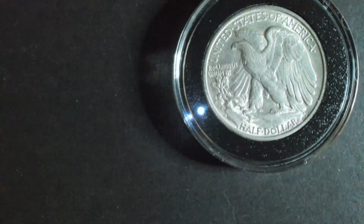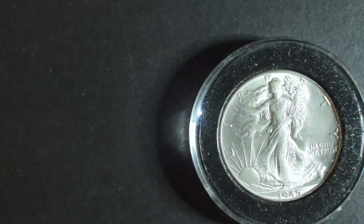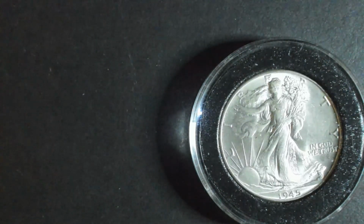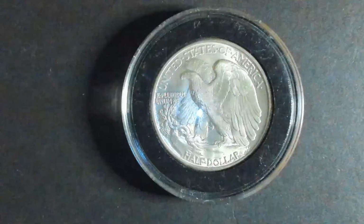Nice coins, though. I just really enjoy collecting these. See if I can find a couple of my toned ones that might help. I'm starting to get to some really nice ones, too. This is Ohio, Coin Collecting Ohio, is that what it is? There we go.